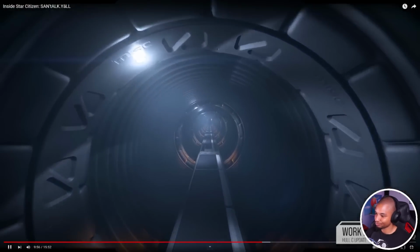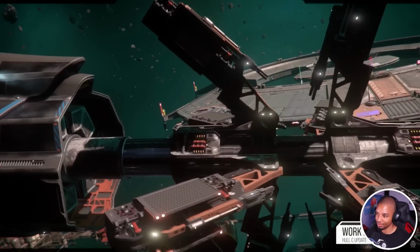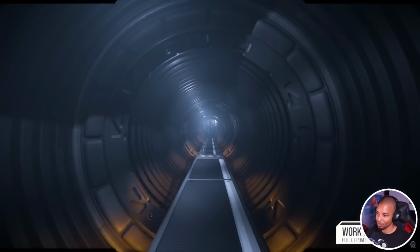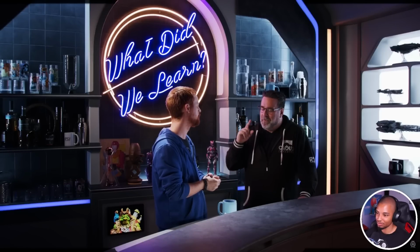We've essentially got 2 parts of the ship that move independently, or they're animated together, but they're independent parts of the ship, and a new way of loading cargo into the ship. I want to talk to you about that.